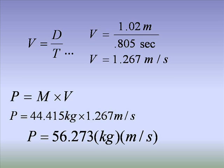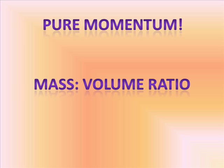So now that we have our velocity and our mass, we can plug it into the original momentum equation, P equals m times v, to find her momentum, which turned out to be 56.273 kilograms by meters per second.